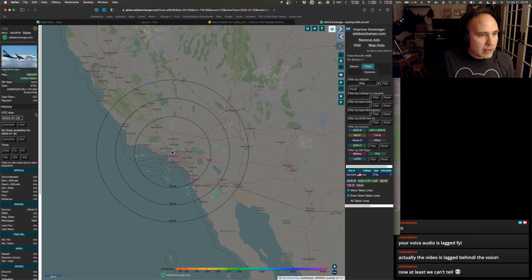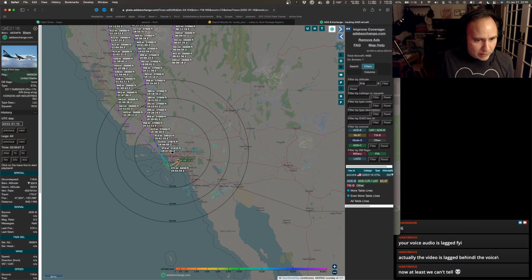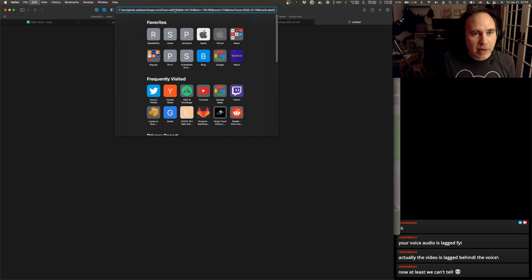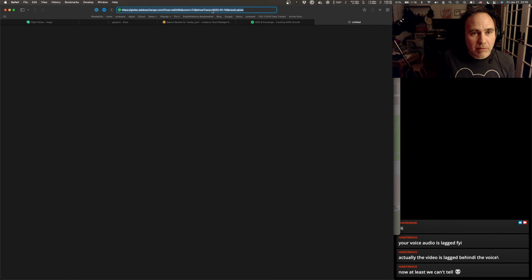Okay, so this aircraft is not flying currently, but let's check January 10. There we go. It flew a lot. So now we're going to do something like, I have this bug, or I don't know if it's a bug, this behavior of Safari where I cannot edit a URL. Or maybe it's the ADSB Exchange site, I don't know. It's very annoying. I have to create a new tab. Let's see if that URL works.